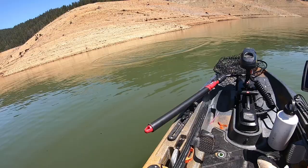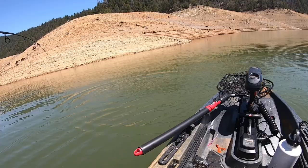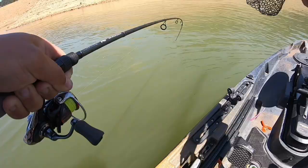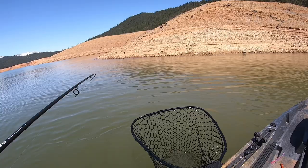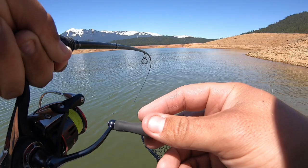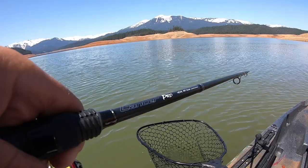Got another one. This one's bigger. Same exact spot. Yeah, it was towing me around. Nice fish. Holy cow. My drag's not that loose either. I don't want to tighten it too much because I don't want to lose this fish. Holy cow.